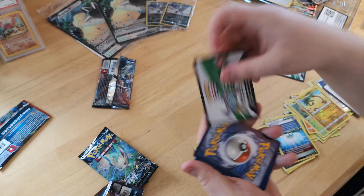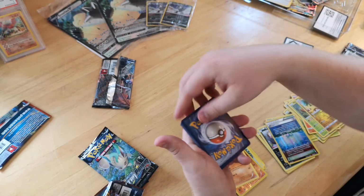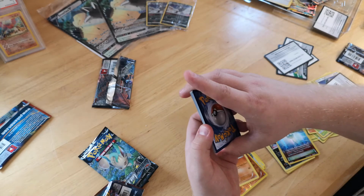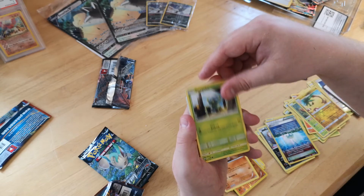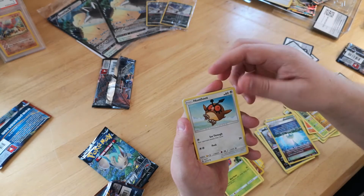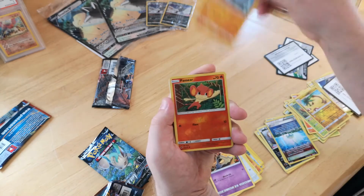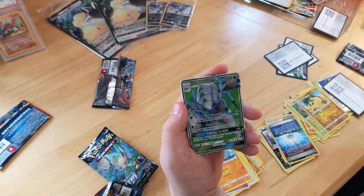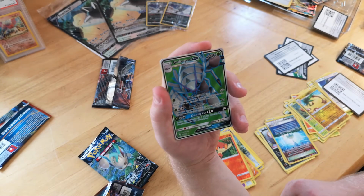Oh, my God. It's a white code card. Nice. It's just... I'm not gonna do the card trick on this one. I suck at it, apparently. So, Dewpider, Tangela, Hoothoot, Sandygast, Rhyhorn, Pansear Reverse, and our rare is... Oh, Full Art Golisopod GX! Nice! Oh my god, look at this.